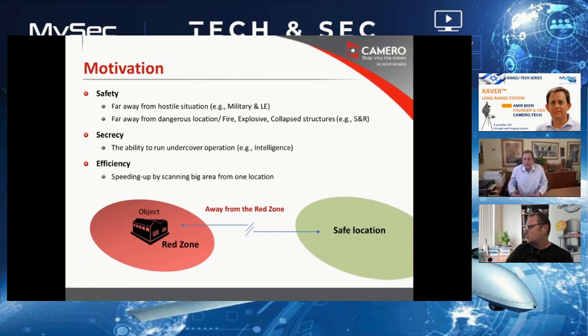First, it's much more safe to observe from such a distance. If we are speaking about a hostile situation, you can be far away from this hostile situation or dangerous location, from fire, explosive, or collapsed structures if it's for search and rescue. Of course, once you are far away from the object, you can work undercover. You can run much more effectively and speed up everything and be in a safe location.